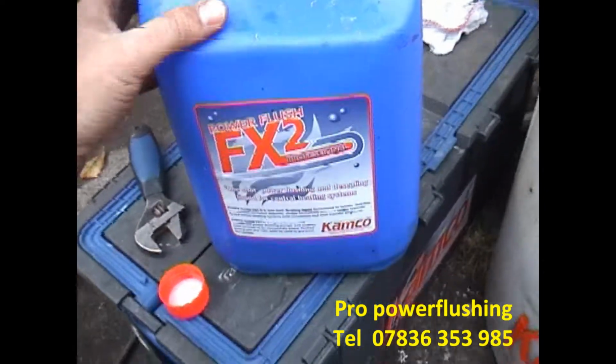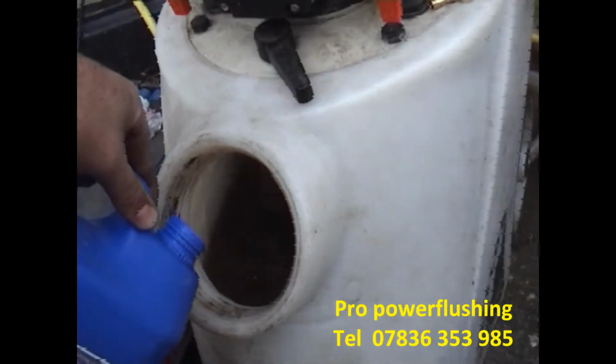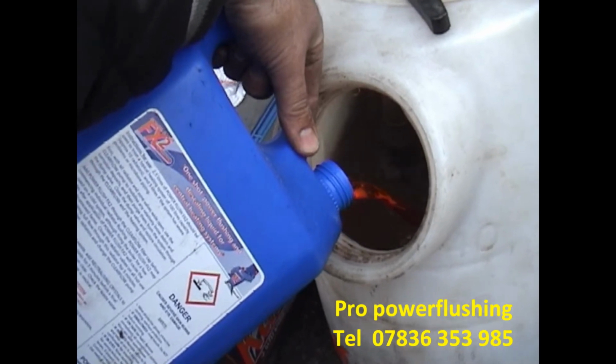We're just going to add some more chemical. This is Camco FX2. It's a really good chemical. We don't use any cheap chemical. We only use the real stuff. Okay, we'll get back to you later.